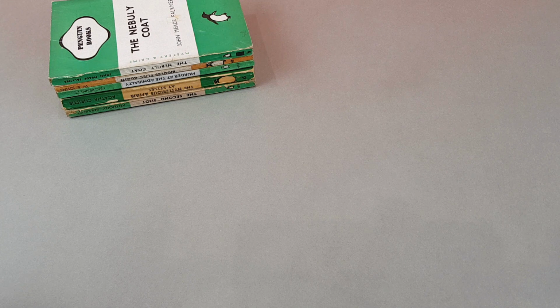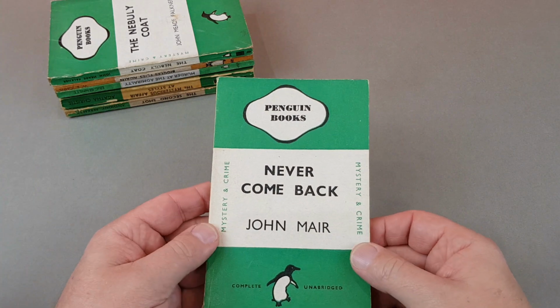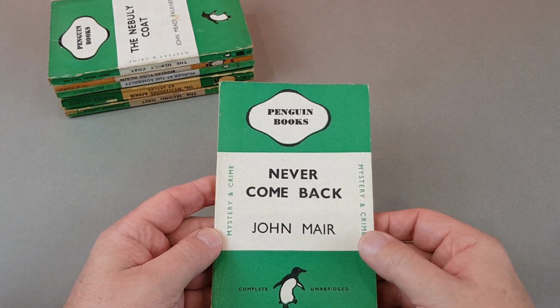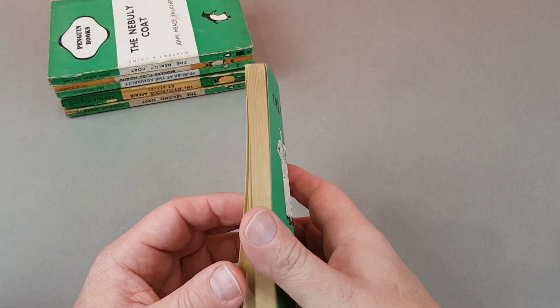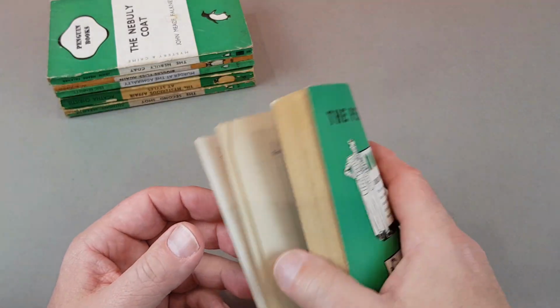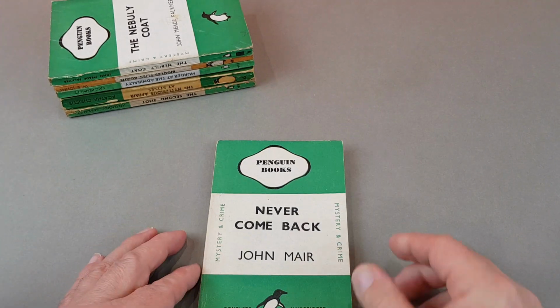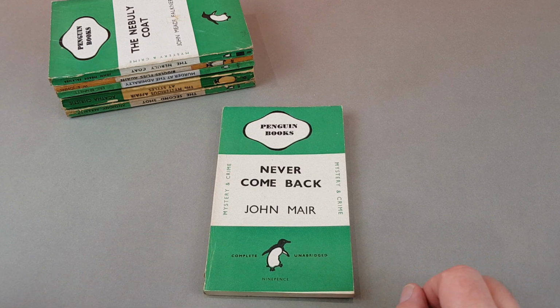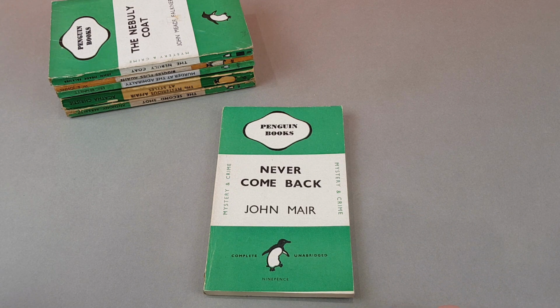Next book then is number 470 in the main Penguin series. There we are, number 470 on the spine, and it's Never Come Back by John Mayer. So as you say, it's just another wartime crime book. This one's a beautiful copy, absolutely beautiful. 1944 this particular one was published. Just got a little turned over corner there we are. Yeah, very nice copy of this. I'm very pleased with this one. I've had it quite a while. Nothing really more to say. It's 1944, it's super rare, it's wartime, it's a crime, and there's a lot of people looking for this particular book to finish their collections.